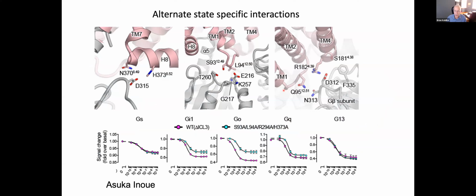So we then wanted to see whether this might have any functional significance. So we mutated residues that are only observed in the canonical interaction. So these residues are not interacting with G protein in the non-canonical state. And we found that those mutations only affected coupling to Gi or Go proteins. So these are closely related proteins. The blue indicates the mutations having a reduced effect following activation. And the Gq, the G13, and the Gs mutations had little or no effect. So this suggests that this state might be important for coupling to Gi proteins.